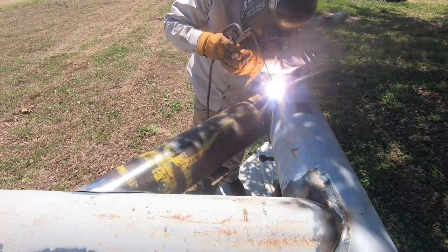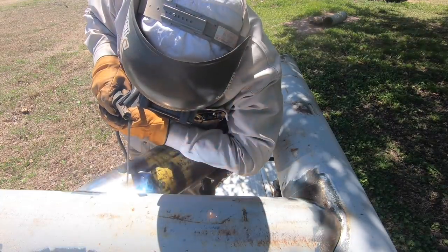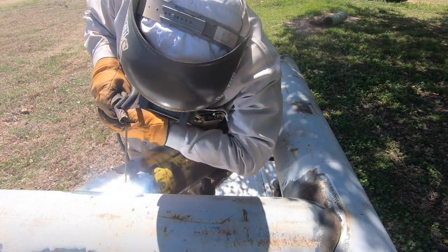I used 3/32 7018 to tack these pieces in place. But then I used 5/32 8010 to weld out the bottom sections of this 6-inch.